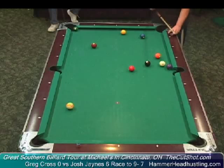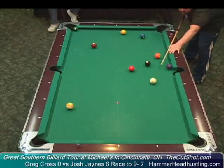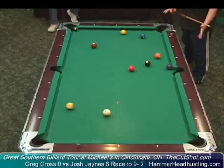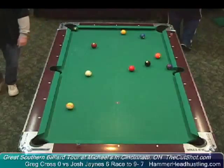Dive at the 6, pocket the 6, try to stop for the 1. Hopefully. He's going to push out. Hopefully it goes where you want. Yeah, that's good. He must not have been able to see anything of it. Or it didn't look good coming. Where's the 1 going to go?